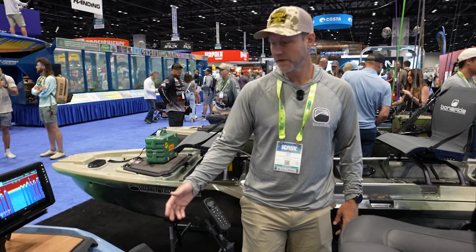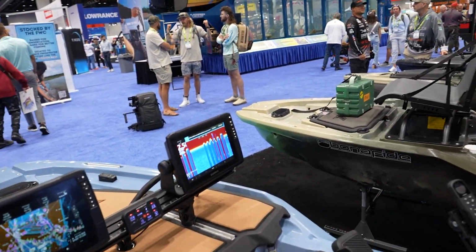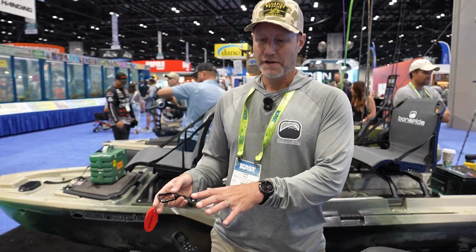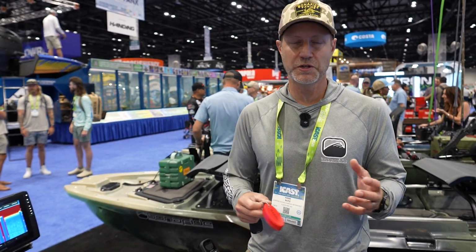You can chart your path around the lake, and it will go, and it's all built to the foot brace. So basically, I could trace a course, just press a button, and the motor is going to take me there. Yep. And from what I'm hearing from people who were out on it on demo day, it was super intuitive to use.